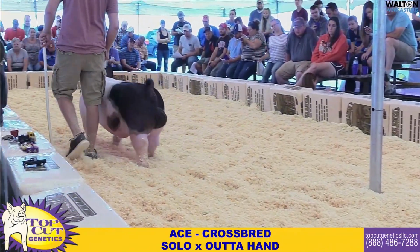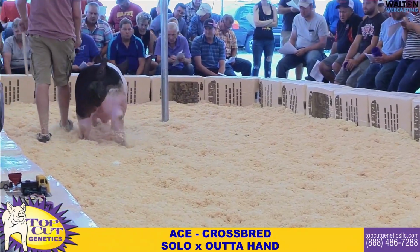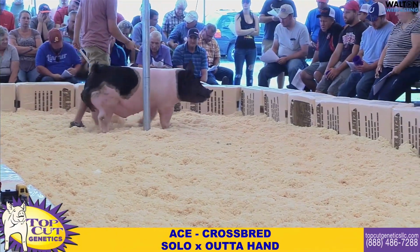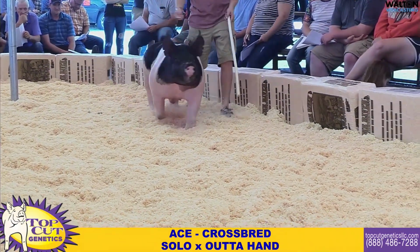One that we think is incredible in terms of that elevation that he has, the look, the amount of power that he brings to the table, and that thing's got some big tree trunks underneath of him. Very good boar, one that we're glad we ended up with after we went to the farm.